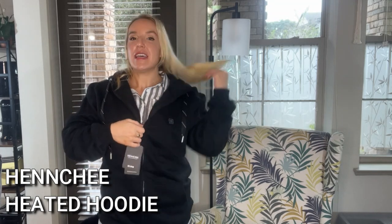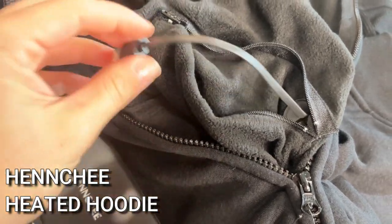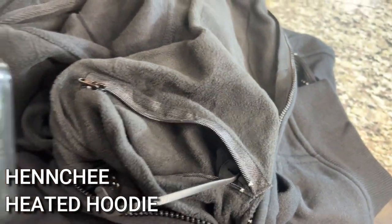It is so cool. This is not just stylish, it's not just cozy, it's not just functional. You guys, it is heated apparel. And if you don't know what heated apparel is, believe me, you are going to hear about it. It's all the rage, it's the big new thing. Basically, secretly, in this inside pocket, I have a power bank that's going to allow me to turn on my own heated blanket, insulating inside this hoodie.